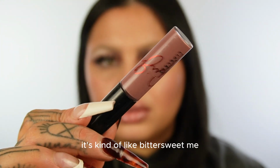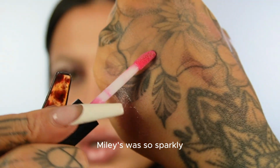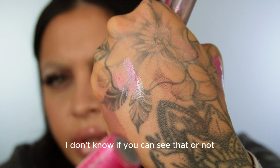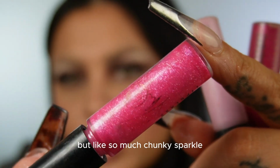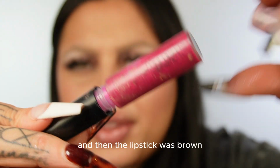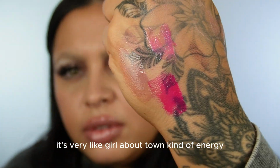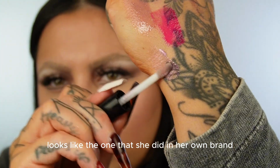It's kind of like Bittersweet Me. Miley's was so sparkly. Can I turn this light on? I don't know if you can see that or not, but there's so much chunky sparkle. I think Taraji only had one, and then the lipstick was brown. It's very girl about town kind of energy. This Rihanna gloss, so stunning. I kind of feel like it looks like the one that she did in her own brand.